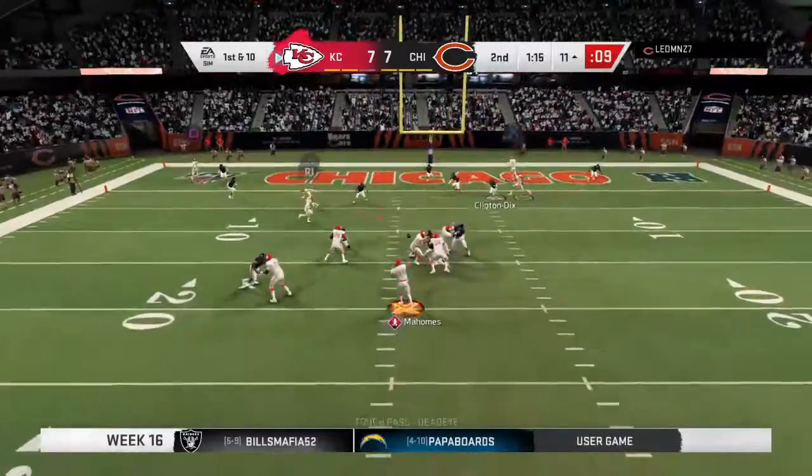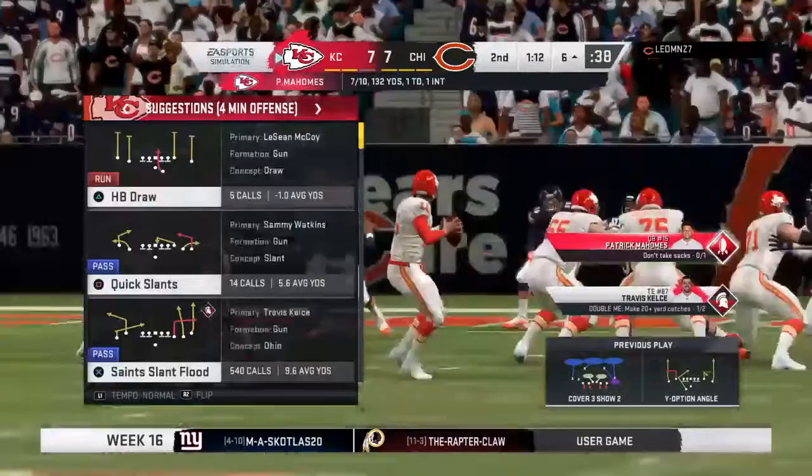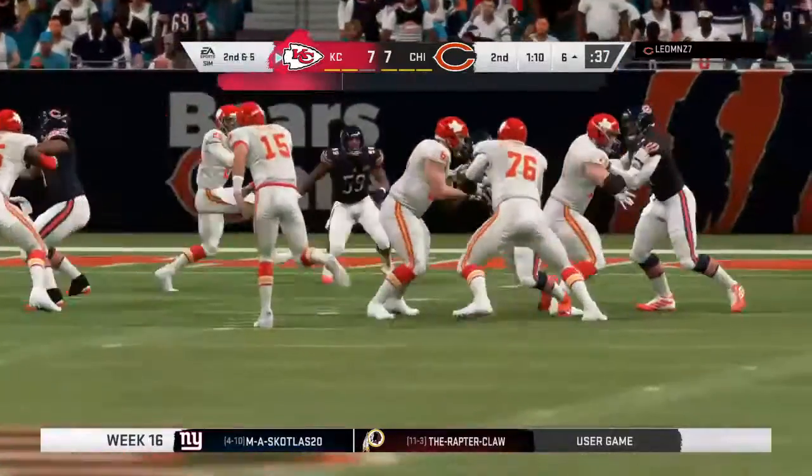Mahomes now on first down. This for his running back, McCoy. It's a gain of 5, and it'll make it second down.